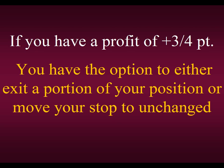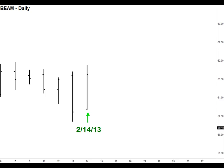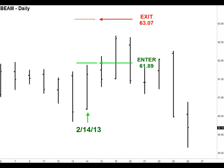Let's look at an actual signal that was generated a couple of weeks ago. This was in BEAM, B-E-A-M, and this was on the 14th of February, Valentine's Day. We had a signal, I believe this is a strategy number 4 signal, but be that as it may, this is just a signal to go long, and our entry and exit guidelines using our rules for this particular strategy would have us entering on the very next day at 61.89 and then placing a limit to exit the trade at 63.07. Okay, so we know our entry, we know our exit. Now, ultimately, we did get in the trade, but let's see what happened.